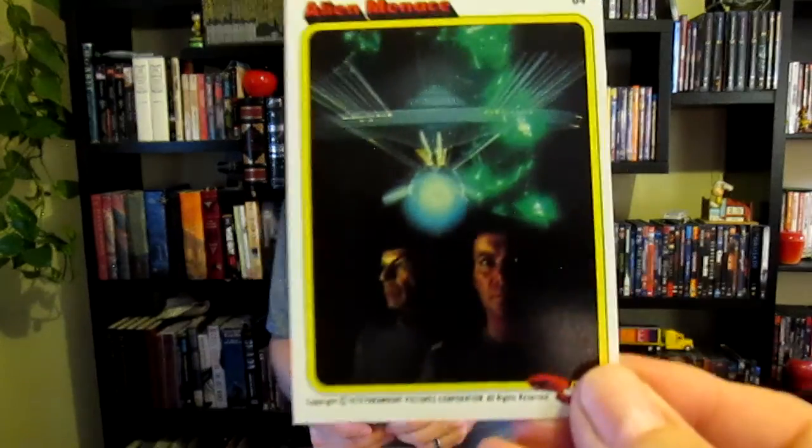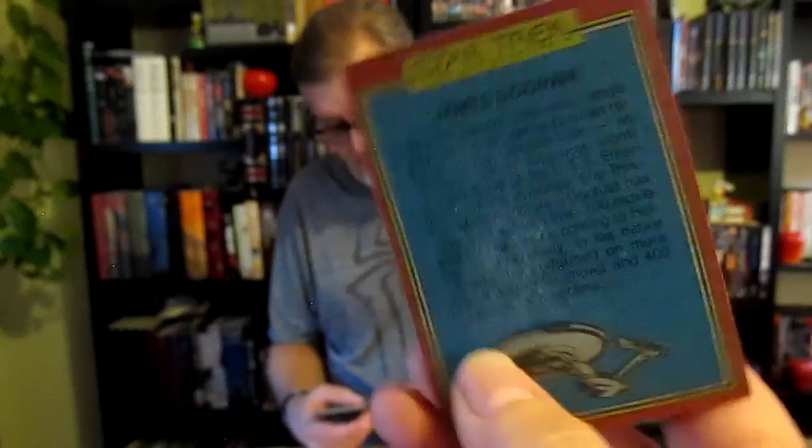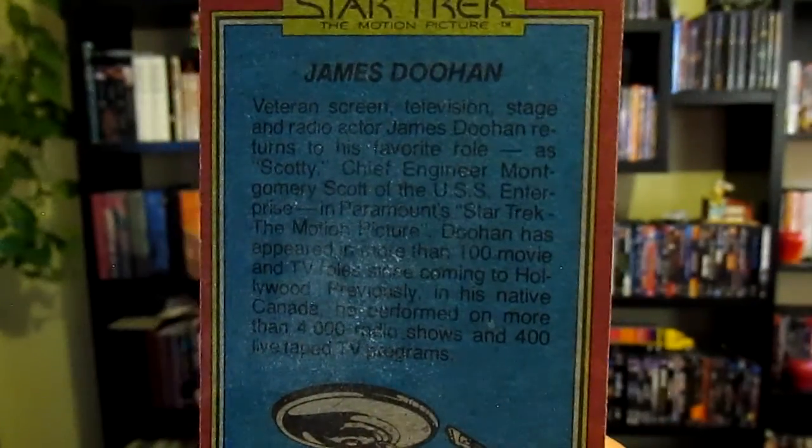But this one I enjoyed. I saw it as a kid when it came out. I enjoy it still today, even though it can be kind of boring. I love the soundtrack. So we have a nice picture of Kirk and Spock with the Enterprise, and it says Alien Menace. And then on the back, not that you can really see it, the lighting's not that great, it just talks about James Doohan, of course, who played Scotty.